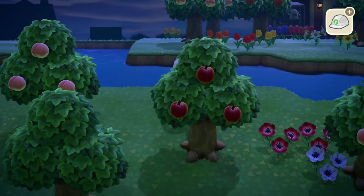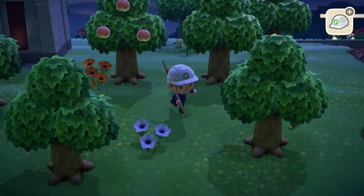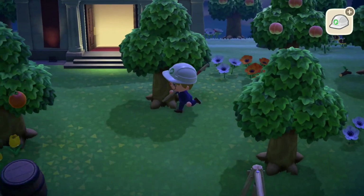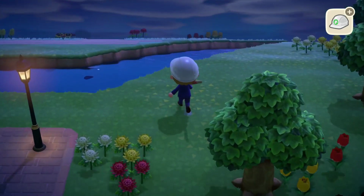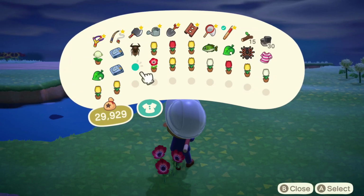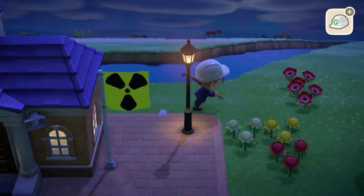Okay, so a lot of stuff is going to get moved over here. I think that's a project for another day. Oh my god. Holy cow, I just realized how many things I'm going to have to cut down there. Jesus. God, look at all these flowers I have.